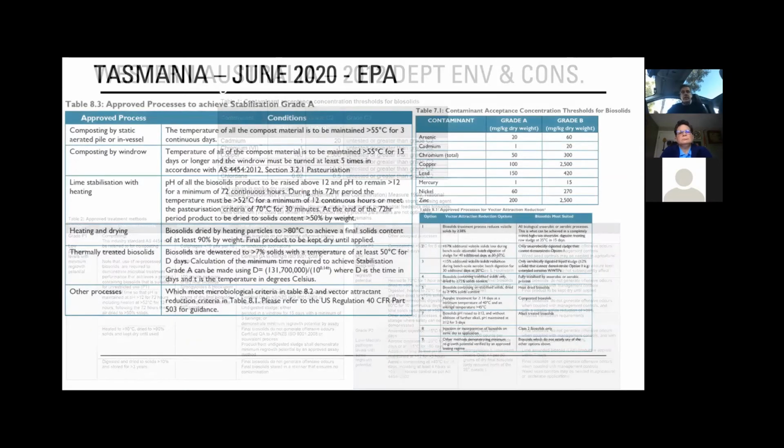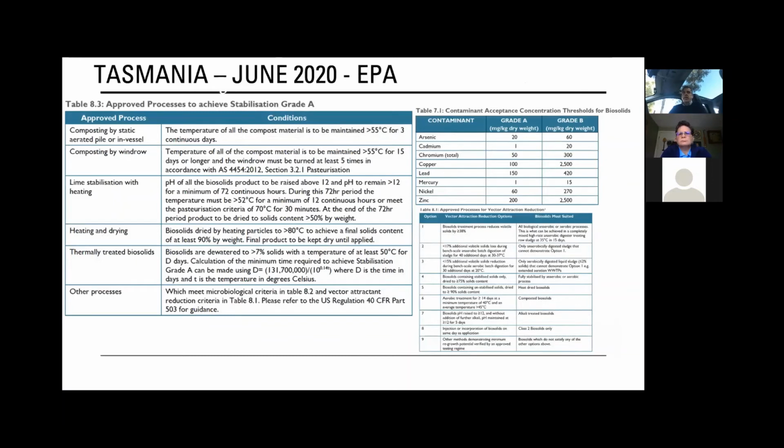And the most recent state to update their biosolids regulations is Tasmania. They updated in June 2020, and they have an Environment Protection Authority that looks after this. And again, they've got stabilization grade A, and contaminant grades A and B. So again, probably some of the simpler classifications. And again, the interesting thing is even within the country, there are very different, subtle differences between some of the contaminant concentrations here as well.